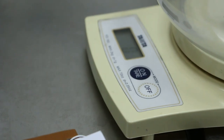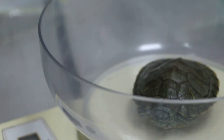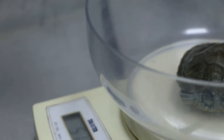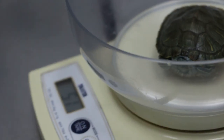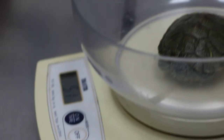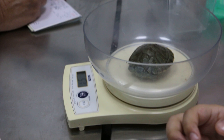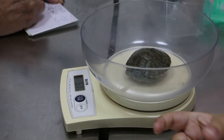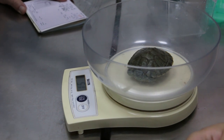Half a year. No, 52. 51 grams. 44 to 51 in 7 months is very, very poor. This one is really not good. Any sunlight?